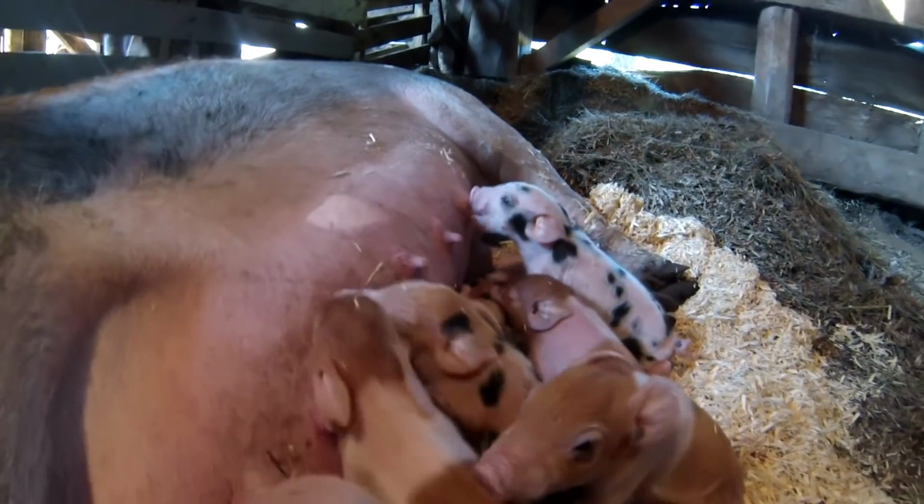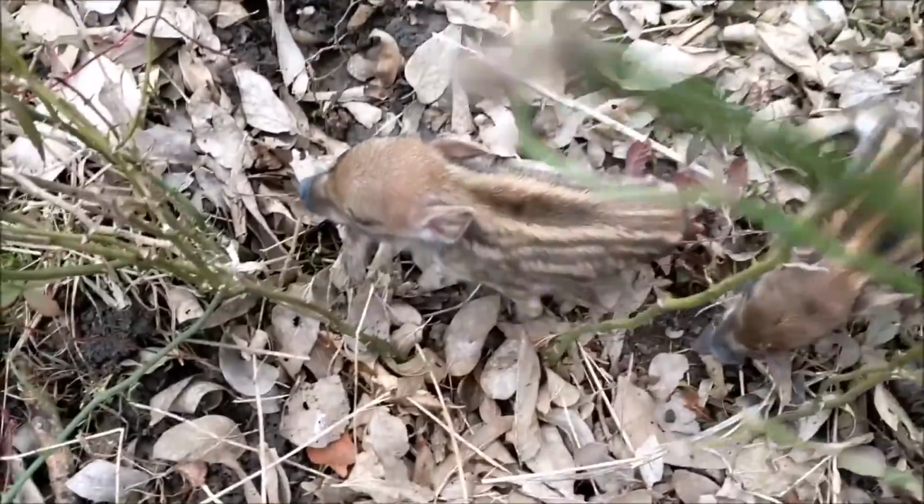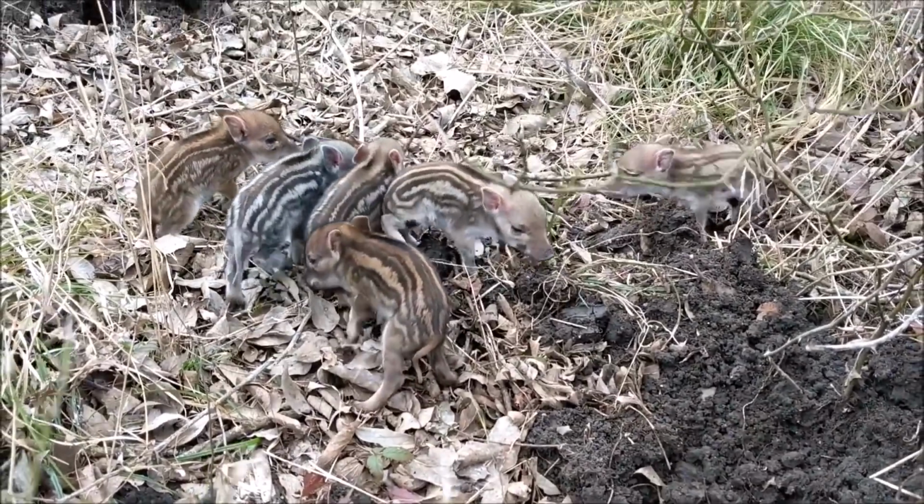And in the case of wild pigs, they are born in groups of 6 and sometimes even 14 pigs, but they stay in their nest for the first 10 days, and after 3 months, they're finally weaned.